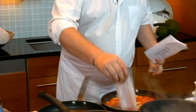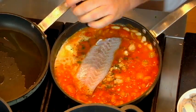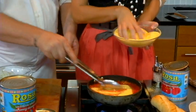Yep. Okay, so I just put my fish in there. Now what kind of fish? This is Bronzino. Yes. So this is instant polenta. So it's going to cook pretty quickly.